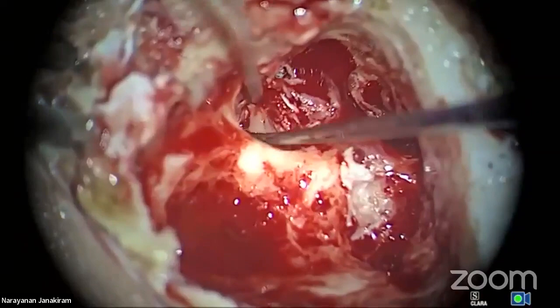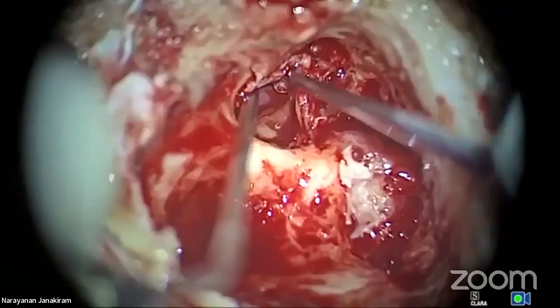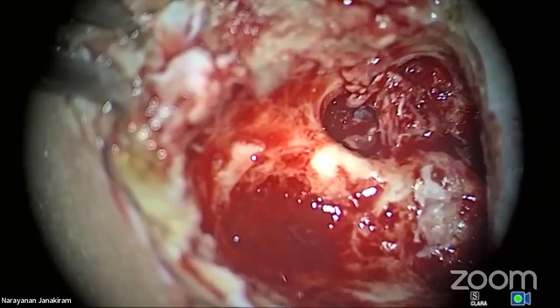Now, all this should be drilled off. You should be able to see that very clearly. Now, I'm not going to do anything here. First of all, I want to secure this flap. Give me a plaster. And I'm going to reduce the facial ridge. You understand? Plaster's elevator.